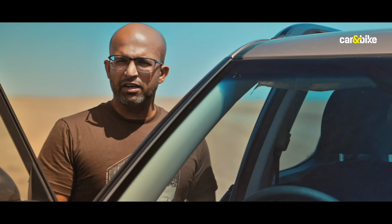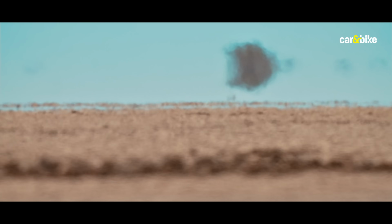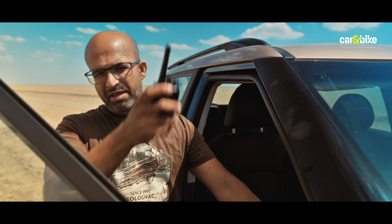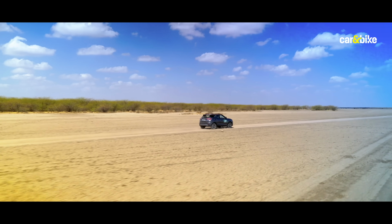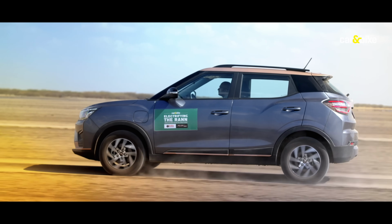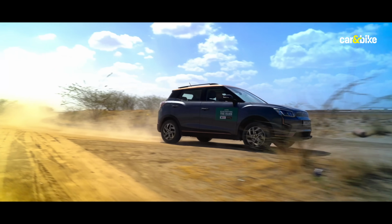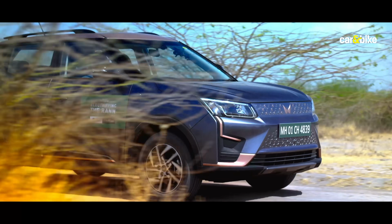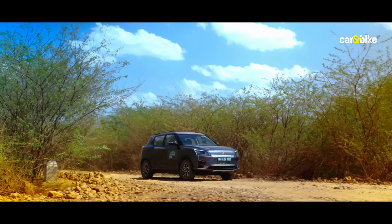I think I'm going to go with my gut feel. I see a tiny dot there, which I think is my crew car. And I'm going to follow this tread, hoping that I make it there. This place is unforgiving, endless, and yet so mesmerizing. And fortunately, as it turns out, my gut feel was right.